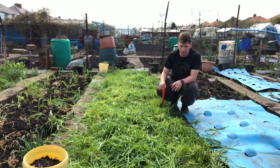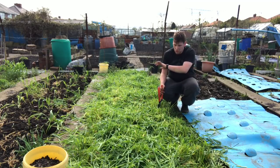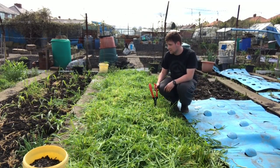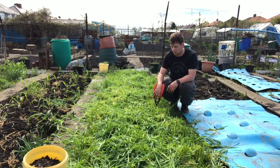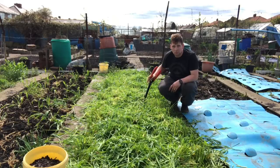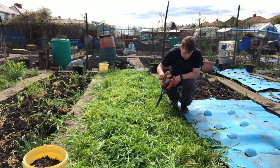There's probably enough here to stick some of the top surface stuff onto this bed on this side, so I'm going to do that, and I'll dig that in when the time comes, probably sometime next week. But right, another job done, on to the next task.